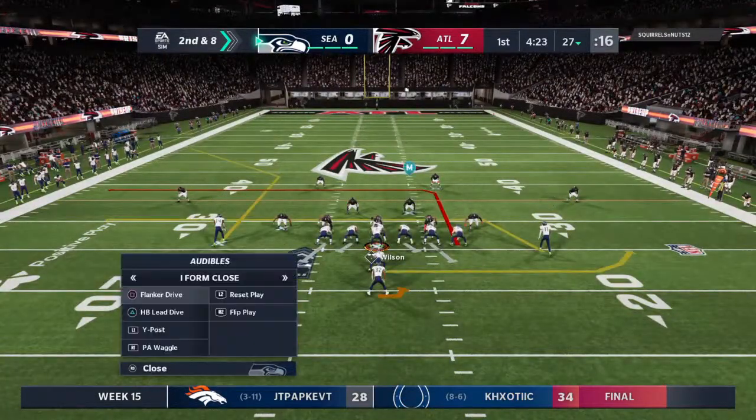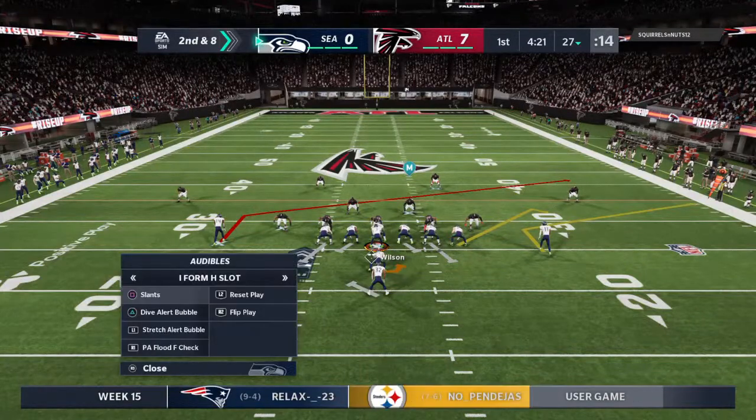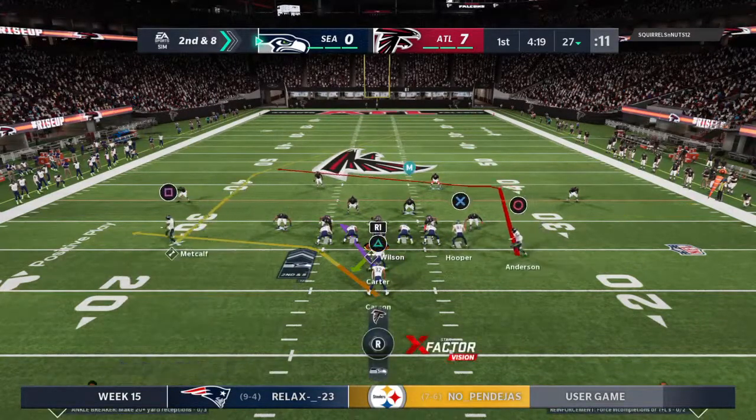50 seconds. Mike, 50 seconds. He's checking out right there. Good job right there.